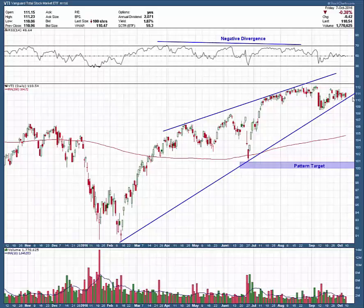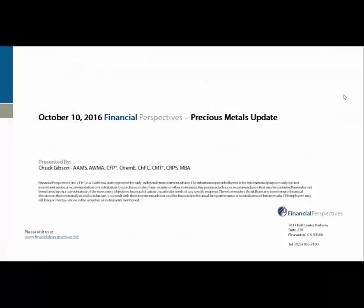I want to close by saying, while this pattern is in development as of right now, nothing's broken. With price above a rising 200-day moving average, it could just as easily continue its consolidation and break out to the upside, not down, which would invalidate the pattern and the setup. Either way it turns out, it's something worth watching if you're long U.S. stocks.